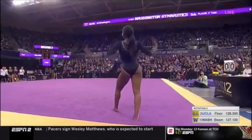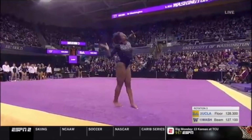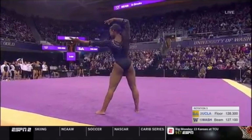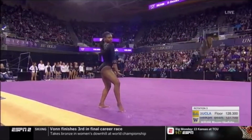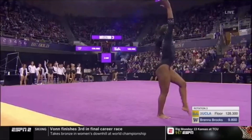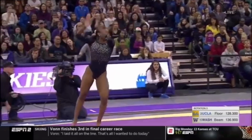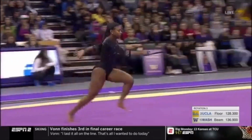And big tumbling as well, full twisting double back, and in a pike position, much more difficult than the tuck. I think it's interesting about Nia Dennis, sophomore from Columbus, Ohio. She was angry last year that she didn't make that spectacular lineup for UCLA on the floor, and she's worked hard to earn her spot, and boy, does she deliver for the Bruins this year on floor.